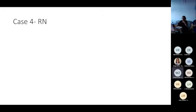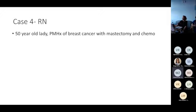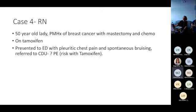And then my balancing case is a lovely 50-year-old lady who had a past medical history of breast cancer. She was on tamoxifen and presented to ED with pleuritic chest pain and spontaneous bruising, and was referred directly to CDU. They thought, she's on tamoxifen, she's got pleuritic chest pain, she's probably got a PE. She'd had a full blood count in A&E that had clotted.